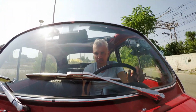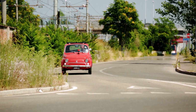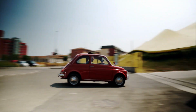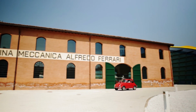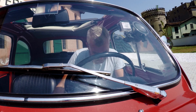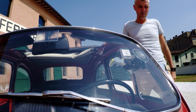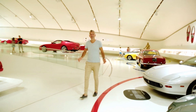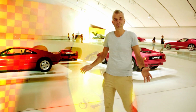A quick visit to the Ferrari Museum is a must when you are in Modena. It's just a visit, just stopping in. I promise. I really love Louis, but this is Ferrari territory. Enzo Ferrari was born in Modena. His father had an engineering workshop here, and today there is a museum in his honour.